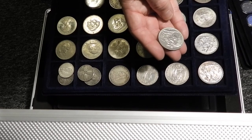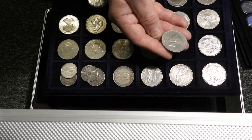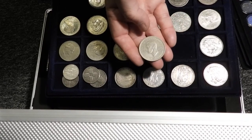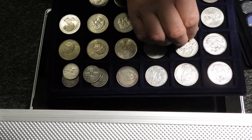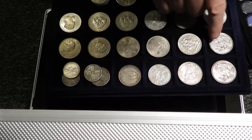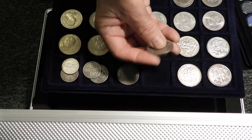Yeah, identical on this side, but it's 1951. And that one's George the 6th. Yeah, oh, it says 5 shillings on that one. It's right around the edge. It's quite thick. It's actually a bit thicker than the Elizabeth one. The Victoria one. Yeah, that one's slightly smaller.